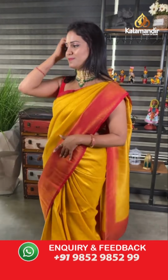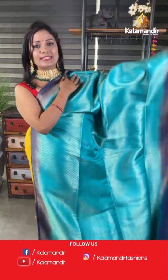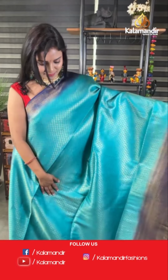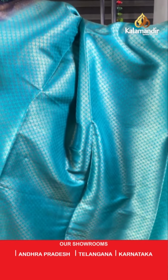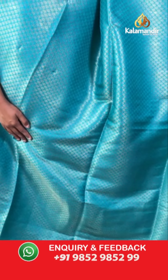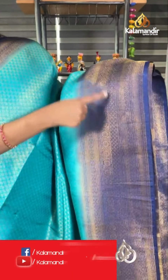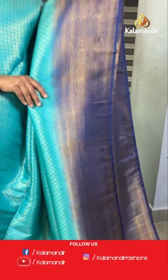Next saree. Wow, this is also a very pretty color. Light sea green color with a navy blue combination. All over the body, a floral brocade design with zari. And that's the border. Contrast border with the diamond brocade, circle florals, zigzags, and a lot of royal detailing patterns on the border, if you can see.